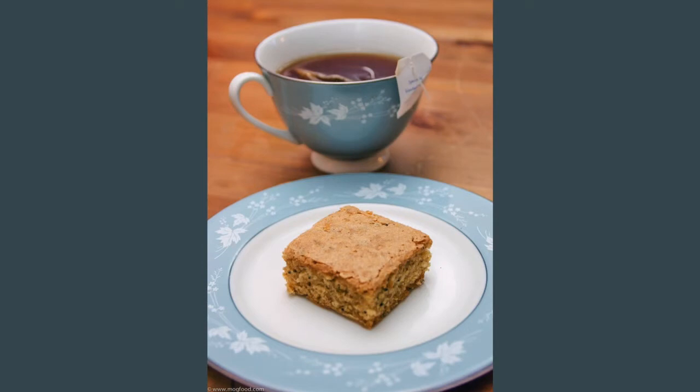Next is the light lemon and poppy seed slice with afternoon infusion. I thought this was a great idea. When I saw it, because I haven't really got a sweet tooth, I don't eat a great deal of sweet things, I thought it was a really nice idea to pair a cup of tea with a cake as a mid-morning or mid-afternoon snack.